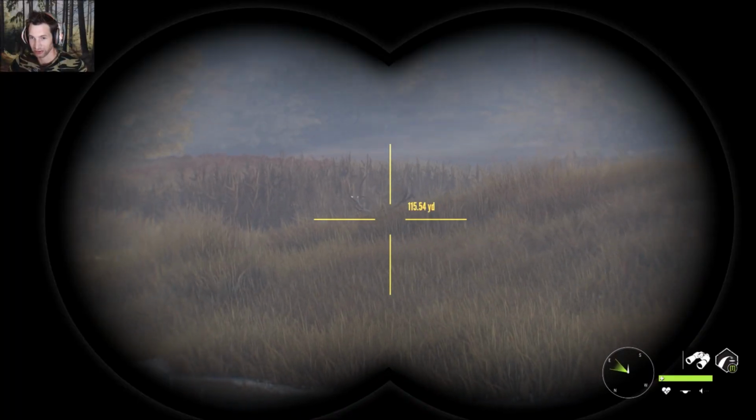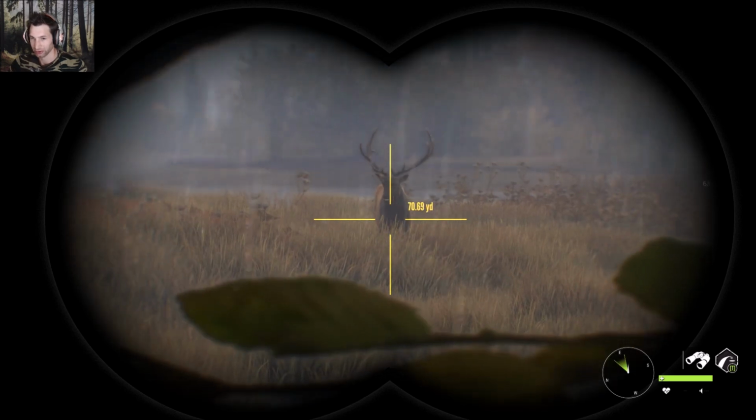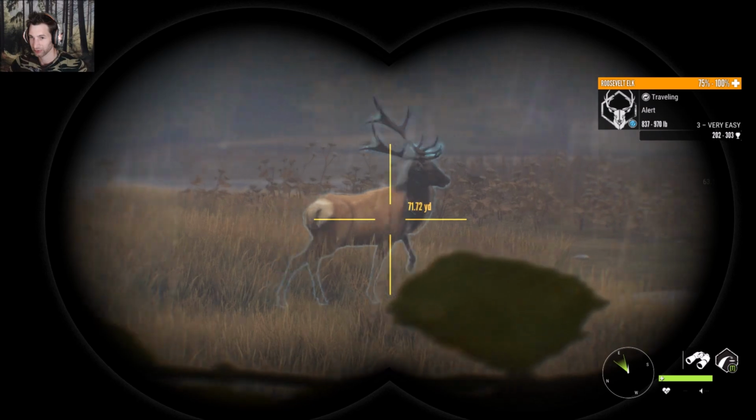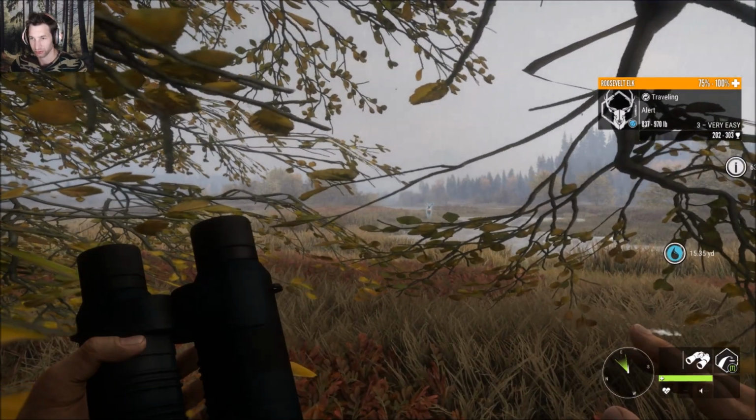There's the bull right there. It's a real decent bull. He's coming this direction as well. There's the bull there. He's about 70 yards out. Pretty broadside. He's a 3 very easy. Real decent bull. Real good bull.